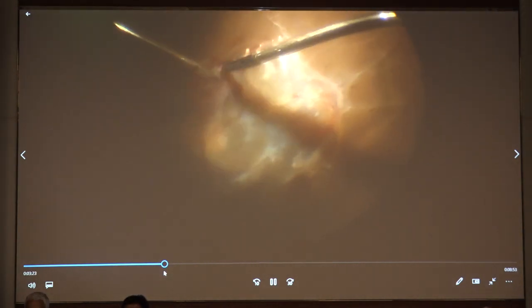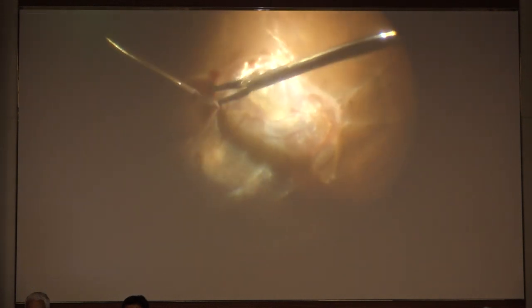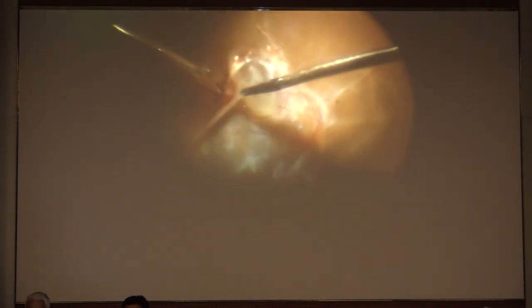Here, then, we shifted to a bimanual surgery. And we tried to meticulously cut and remove all the attachments and prevent breaks on the retina, especially in the macular areas.